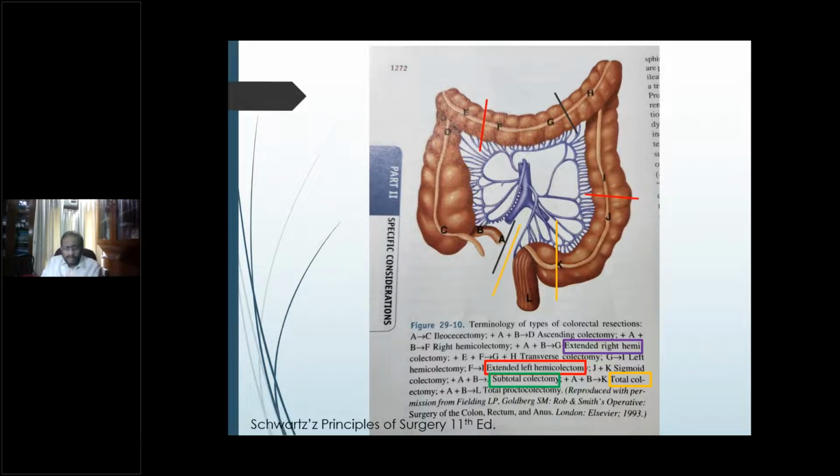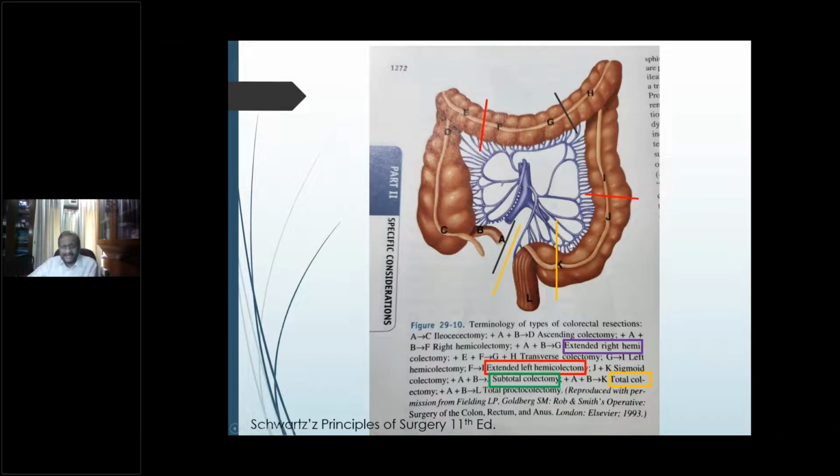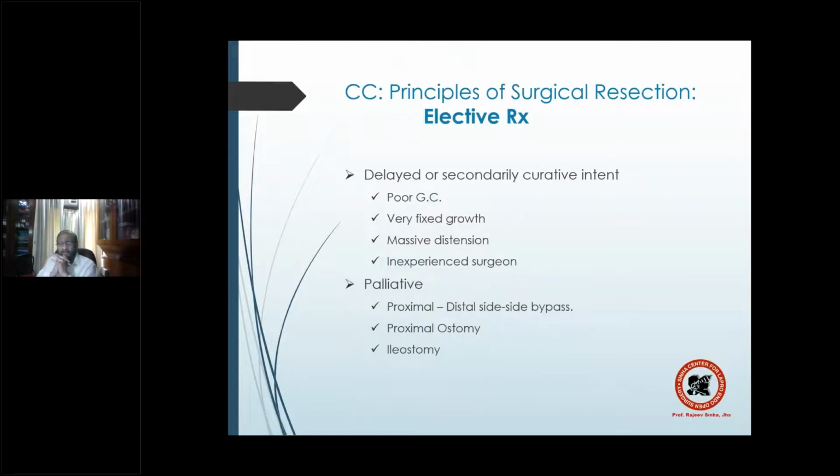So the normal colectomies were the colectomies that we showed for malignancy: the right colectomy, the left colectomy, the transverse colectomy, and then the sigmoid colectomy and the descending colectomy. And these are the extended colectomies, or the subtotal and the total colectomies, right? Now, the main intent is what? Removing the damaged part, or removing the pathological part.